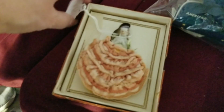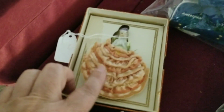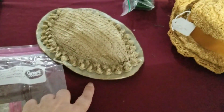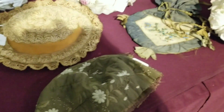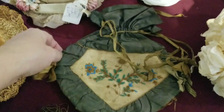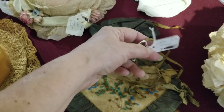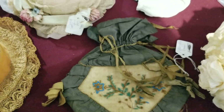Oh, look at her. 85. She's a little powder puff. Look at this hat. Wow. Oh my gosh. Look at this. This is amazing. $18.36 to $18.40 purse. $68. That's stunning.